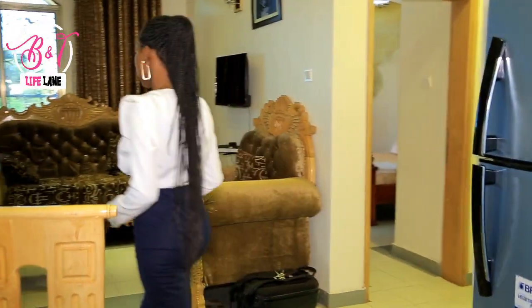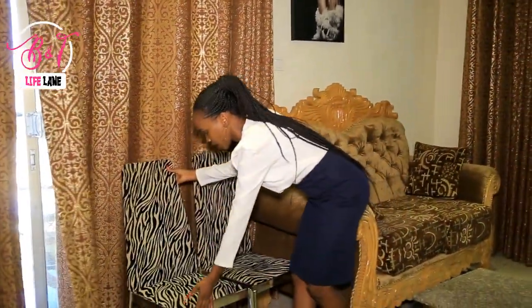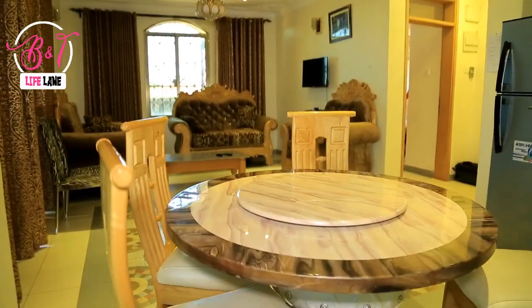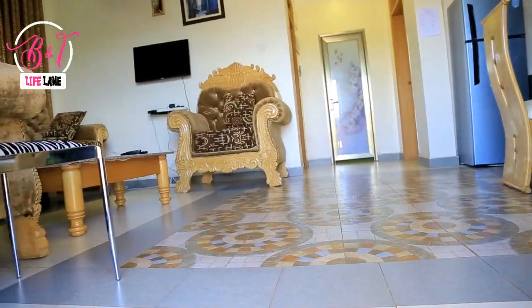the living area, it is really so, so spacious. It has the two tables, the two chairs, as you can see here. It has the two chairs, then the king seats. These are the king size chairs. You'll just sit, watch all the movies, everything amazing in just one place, in this Evelyn Apartments in Ntinda. The living room has a beautiful, spacious space for you.